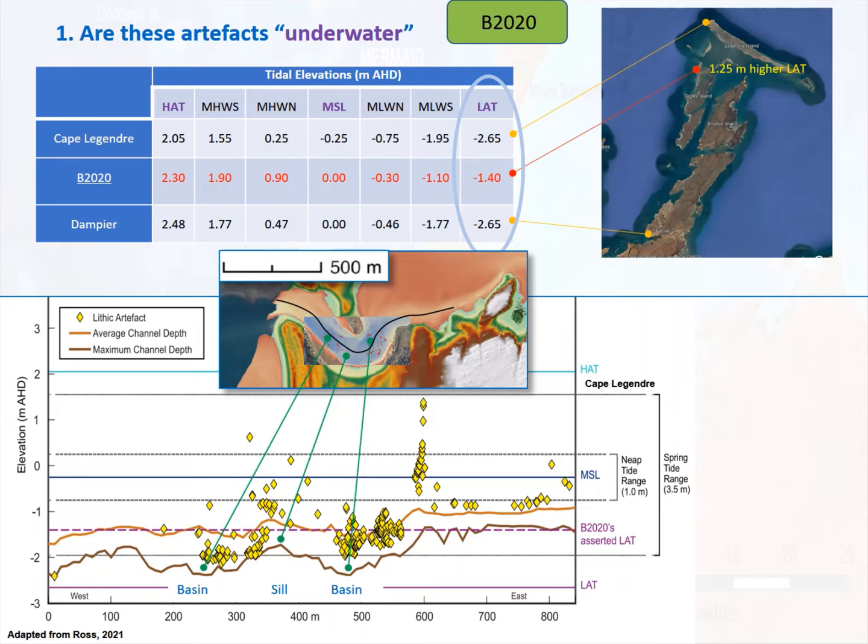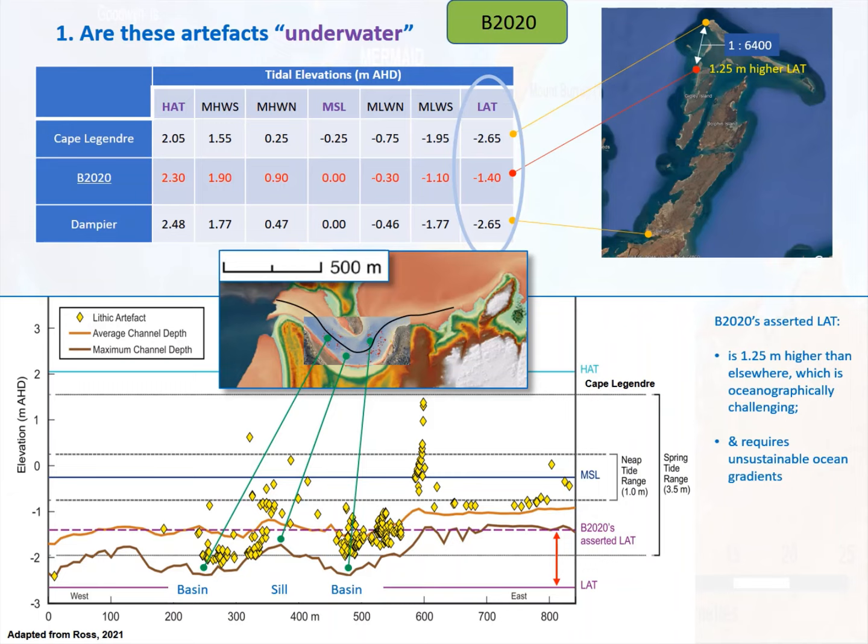So, to summarise that, B2020's asserted LAT is 1.25 metres higher than just to the north and to the south, which is oceanographically challenging. I'm a scientist and I don't like using the word impossible, but it's pretty close to impossible. It's impossible. It requires unsustainable ocean gradients. It requires a gradient of 1 in 6,400, which is at least 10 and probably 100 times higher than you ever find in the ocean. So locally, the tidal scheme that B2020 uses to say that its artifacts are permanently submerged is unworkable.